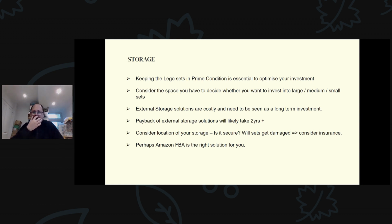So consider the space that you have available, whether you want to invest into large, medium, and small sets. I personally have an external storage solution. Now, this is rather costly, but you need to look at it as a long-term investment. And you also need to see what sort of scale of operation you're going to have, right? Do you actually have the value in your inventory to make it worthwhile to invest in an external storage solution? Because you don't want to get an external storage solution for maybe £5,000 worth of Lego, if it's going to cost you £1,000 every year to run. You're not necessarily going to see a good return on investment there from your storage solution.